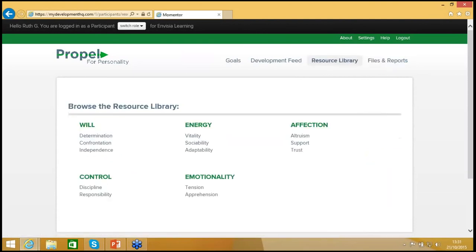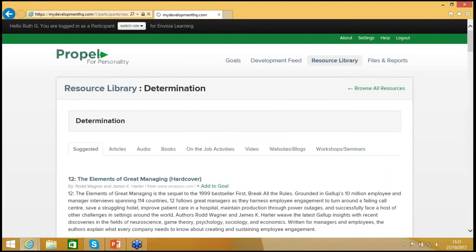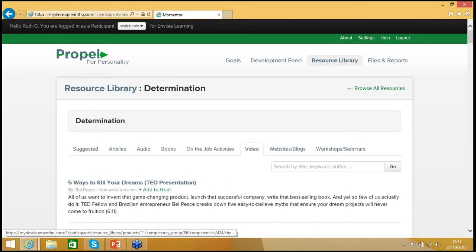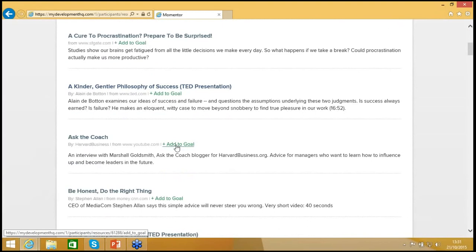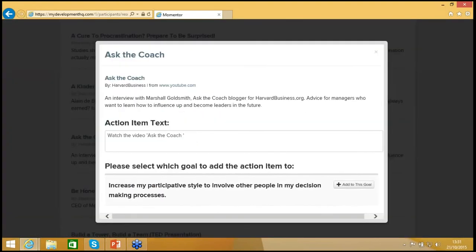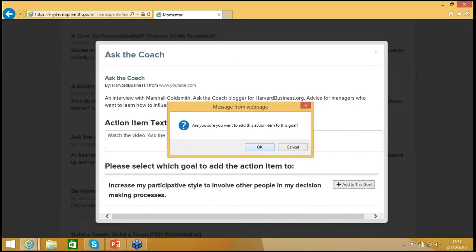You can also access the full resource library, and as I mentioned, these are all mapped to whichever tool we're using, this one being Facet 5. So if we go back into determination to view the full resource library available around determination, we can see various tabs here. So depending on your learning style, you may prefer to learn via looking at videos or books, whatever it might be, and we can click in and view each of those. Again, we can add straight to our goal and it will be put back into our action items.